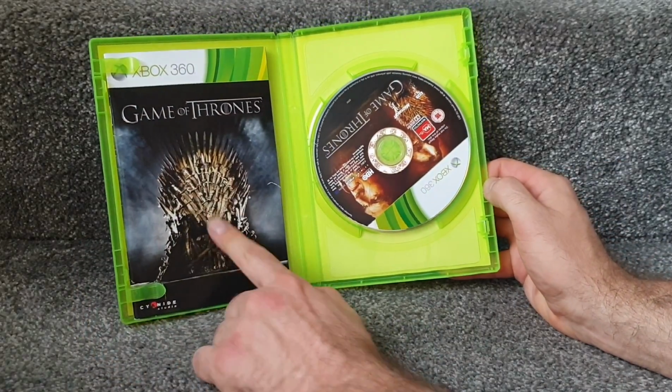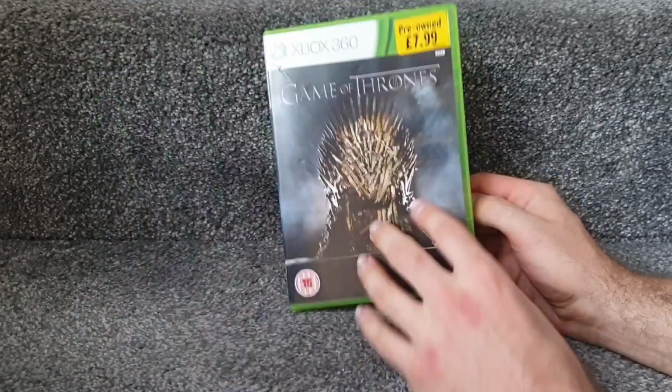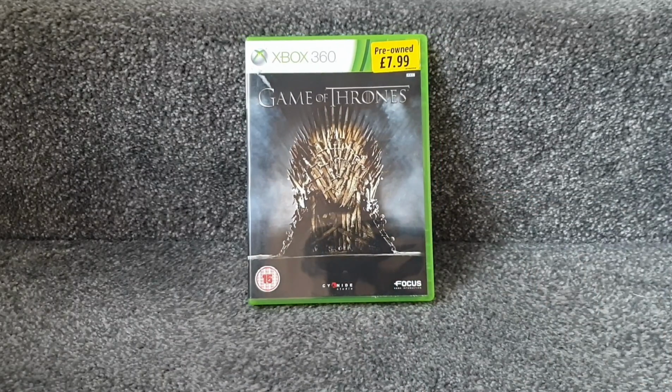It's also got a manual with no stickers on as well. That's good. A little bit of damage there perhaps. And the disc is in great condition as well. So very pleased to have that game in the collection.